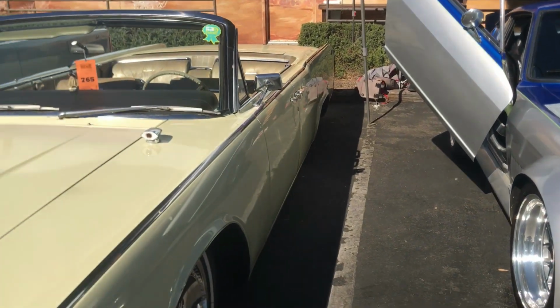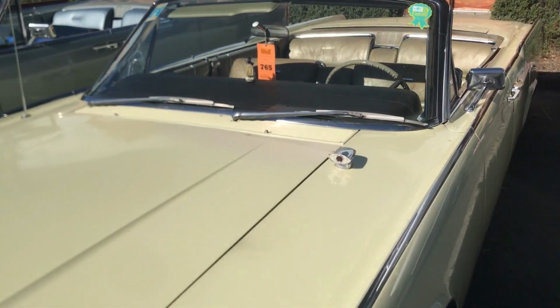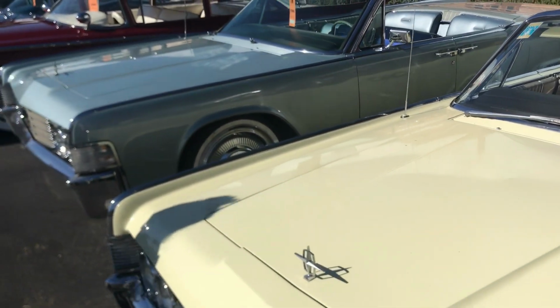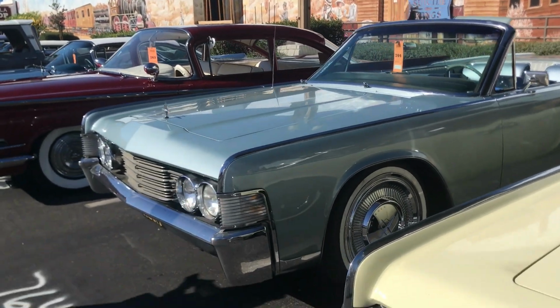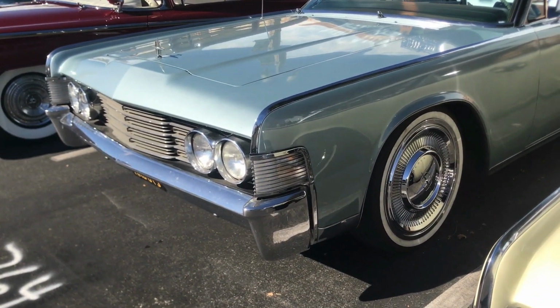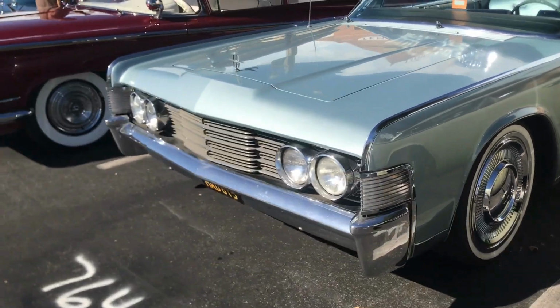All right, we got another Lincoln here. Look at it. It's got the side eye on it. And these are all Lincoln convertibles here. This is all part of the Suicide Kings, big, big club out of the IE. Look at these wheels. I believe those are the Devious Lincoln wheels. Those are the 22s.